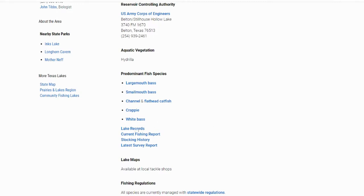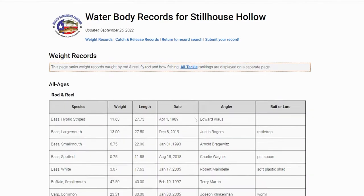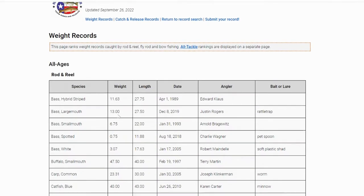white bass. And then when you look at the lake records, pretty impressive. Largemouth is 13 pounds, caught on a Rat-L-Trap, and that was actually in 2019. It was nice to see that this lake has more updated records, or I guess the bigger fish are caught more recently. So 2019 is pretty cool.